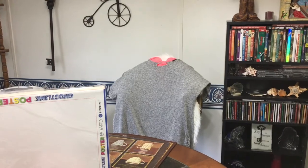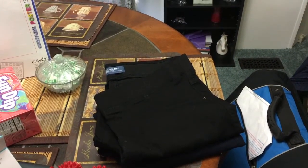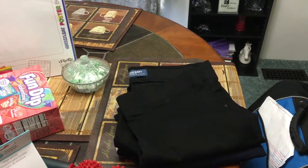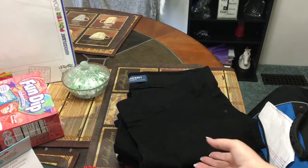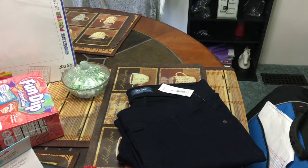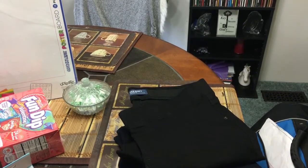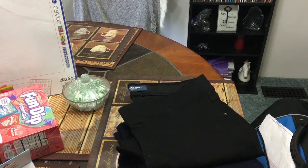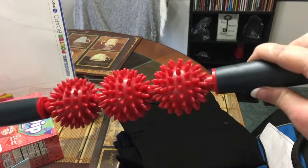And also from Old Navy, I got a couple of pair of their, excuse Keith's bag, I didn't realize it was over here, a couple of their Rockstar jeggings. I love them. I got a black pair and a blue pair. Honestly, y'all, I just do not like jeans that button up on my belly. It hurts.